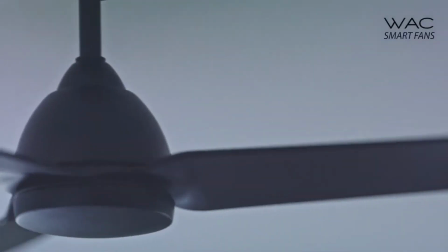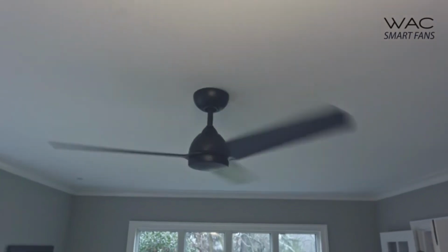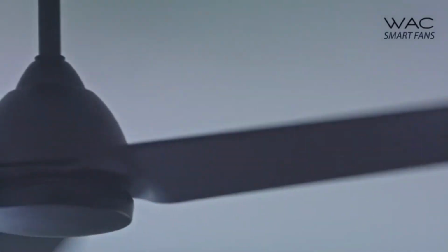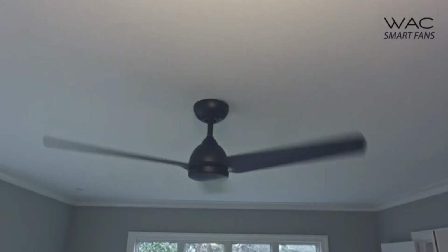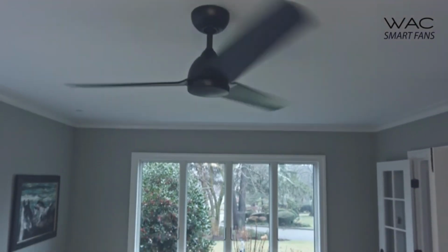Make it a smart fan by downloading the WAC Lighting app to control fan speed. Use smart features like breeze mode, adaptive learning, create groups, and reduce energy costs. WAC smart fans can be upgraded for $10 per fan from the iOS or Android app to enable smart and basic control features that can be controlled directly from your device.